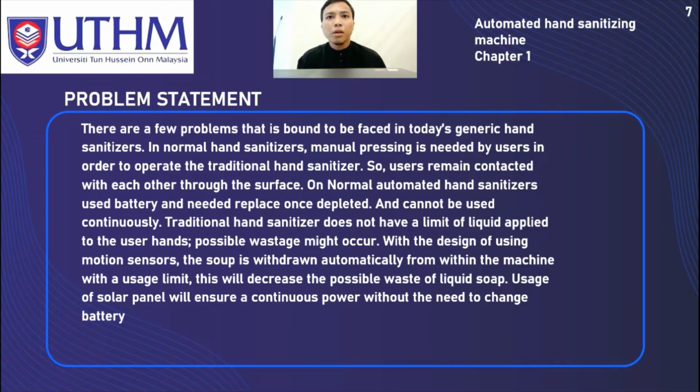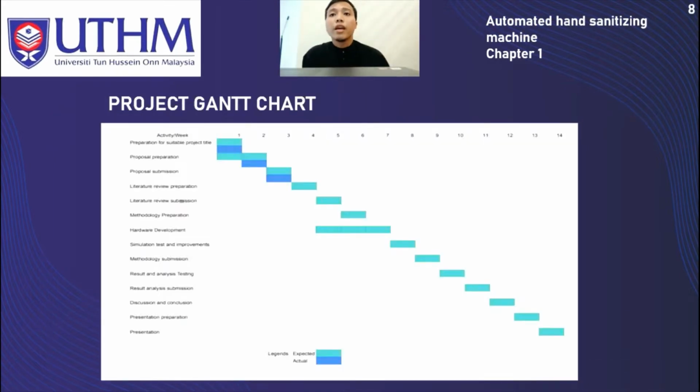Possible wastage might occur. With the design of using motion sensor, the soap is withdrawn automatically from within the machine with a usage limit. This will decrease the possible waste of liquid soap. Usage of solar panel will ensure a continuous power without the need to change battery. And this is our project Gantt chart where our weekly progress is based on the table.